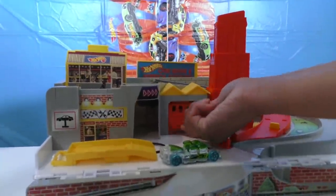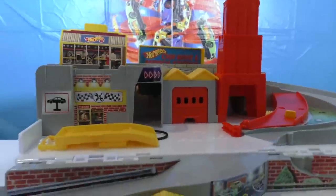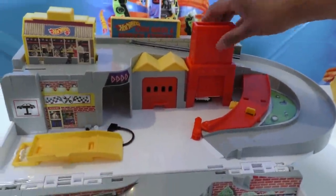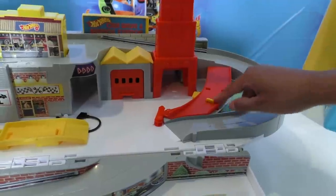And it also has a garage underneath here. So you can drive them and store it inside the garage like that. And then it closes down like that. Oh yeah, that's cool. And you can also put another one inside of here. No way. Yeah, see? That part goes down like that. Oh, building crash time. Also, there's this road here.